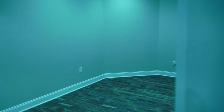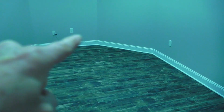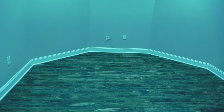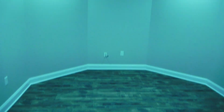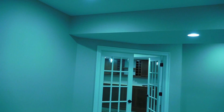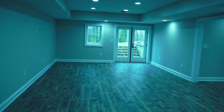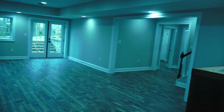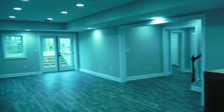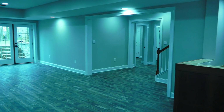And then we've got the office right back in here, which actually went back into a little odd-shaped section of the foundation. You can see it goes back around there. We just followed the contour of the foundation when we built this room, and I show you that in the before video of this basement, so you can see what we did and how we framed it. All right, so back out of that area there, and you can just see how big and open the floor plan is here. It's wide open the whole way across this basement, and just some beautiful living space.